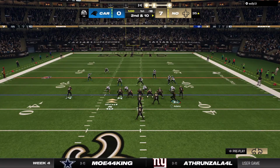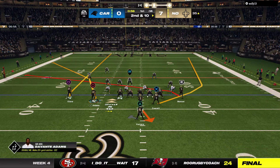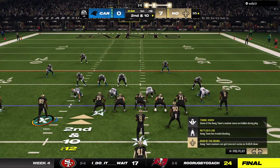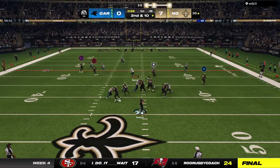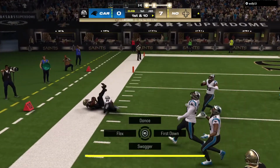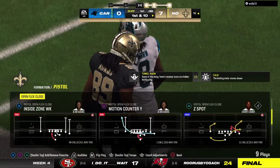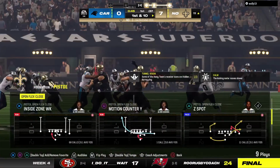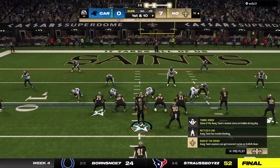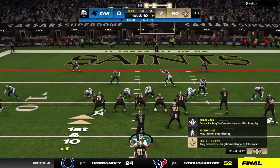They'll send a receiver in motion left. Now they'll switch it up here and look to throw. And it's complete to Adams. And he gets this one inside the 15, just a yard or two shy of the 10. Final 30 seconds of this first quarter. And it's been a quarter dominated by the guys with the football.